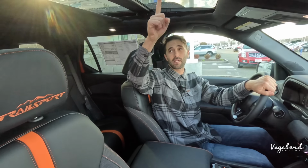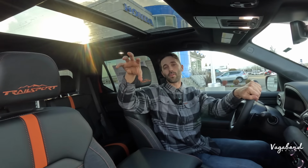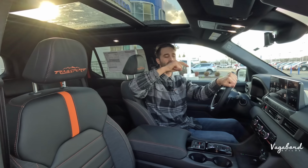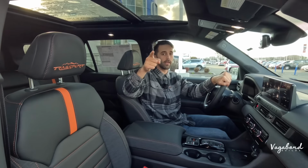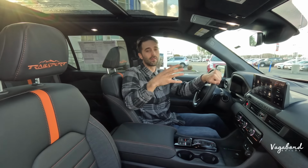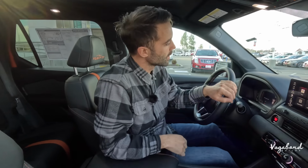Tilt slide panoramic glass with an electric controlled visor. You're getting a lot of car for that price tag on this passenger SUV, I have to say. This is a step up from the Honda CR-V, okay? And then after this is the Honda Pilot, which this is about 9 inches shorter than, to put it into perspective for you guys.